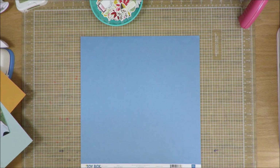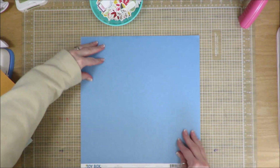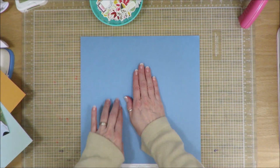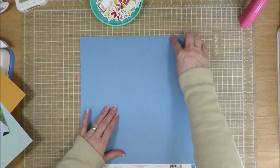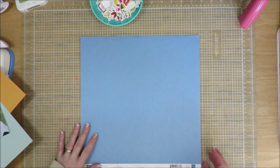Today's sketch is by Wendy Gale Rasmussen. It is a single photo sketch and it looks like embellishment clusters going across the page. The photo is in the center, and then right beside that the title, and then it's got a circle cut out that has journaling across there.